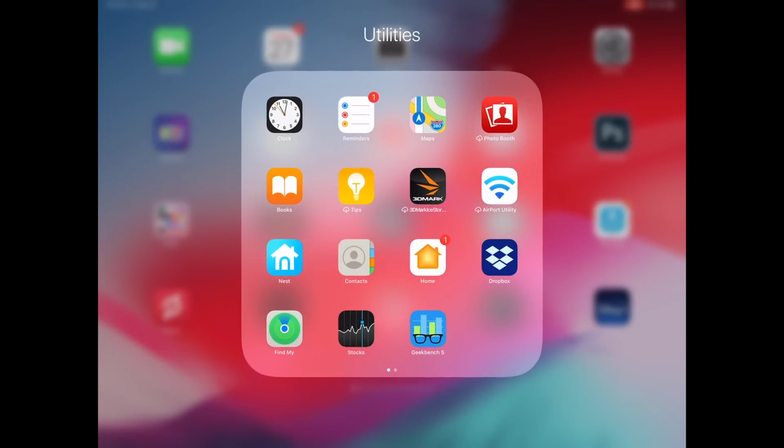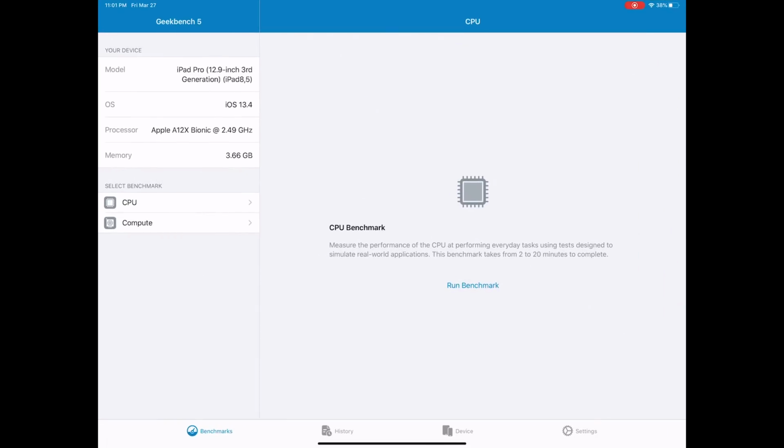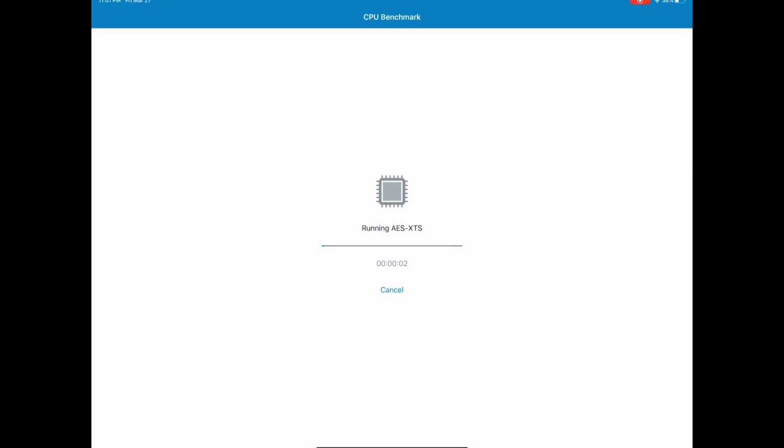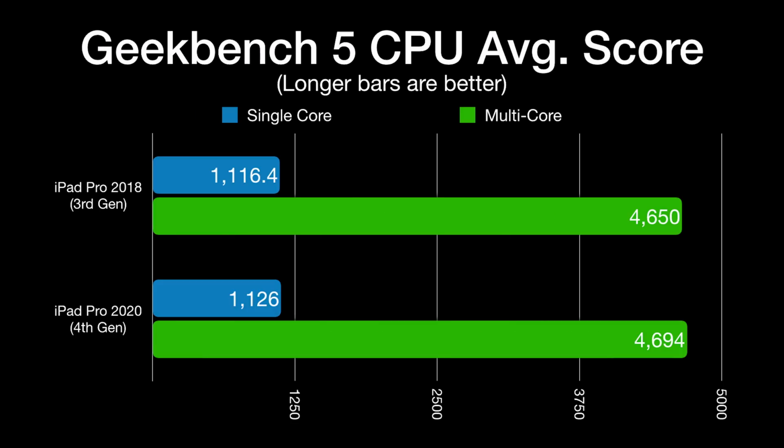You got it. So I decided to run the Geekbench 5 benchmark for both CPU and GPU performance 5 times on each device to really just get an average score for both of them. Now, for CPU performance in the 2018 iPad, it resulted in an average single-core score of 1,116.4. Its multi-core score got 4,650, while the new 2020 iPad Pro had an average single-core score of 1,126 and a multi-core score of 4,694.